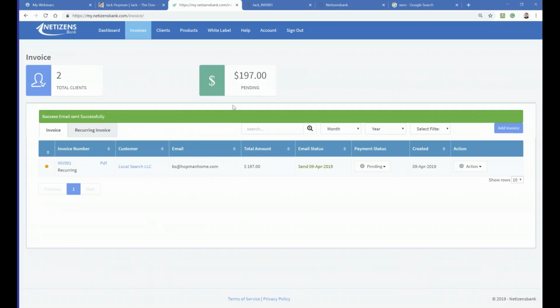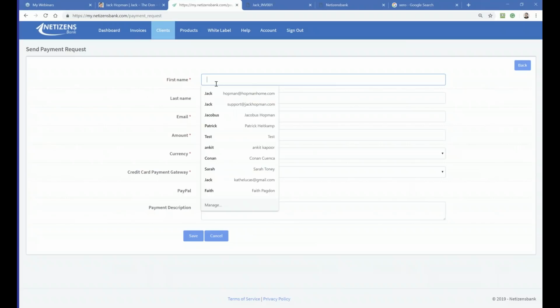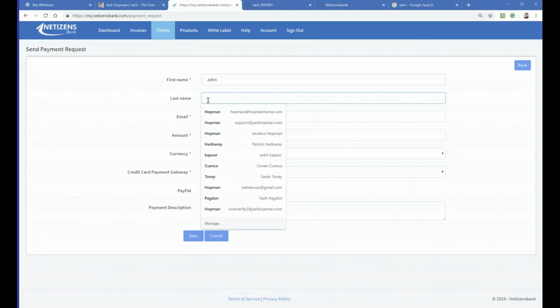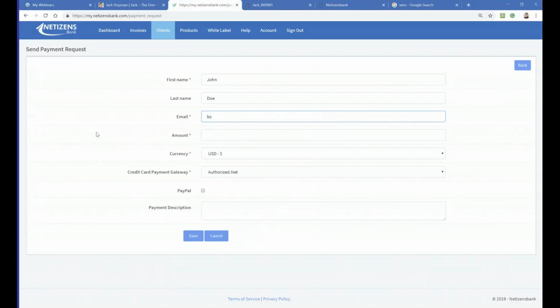Now, second, let me do the other one, payment request. This is the simple solution for everything. You go to clients, payment requests, send, and you enter the name. Let's say John Doe. You can add the email. I don't know if you can use that email because I already used it. Say the amount is, say he pays $4.97.